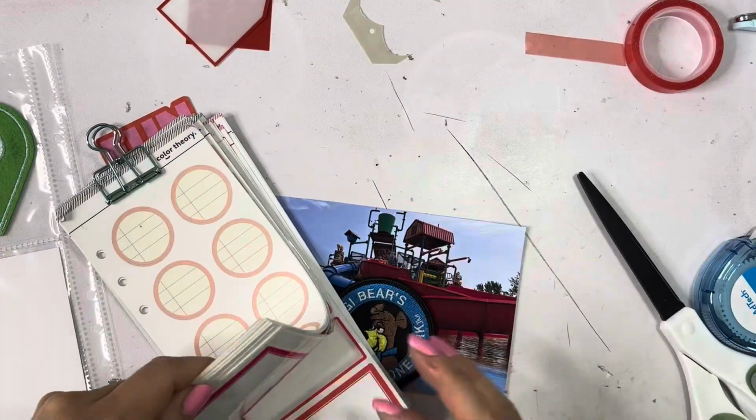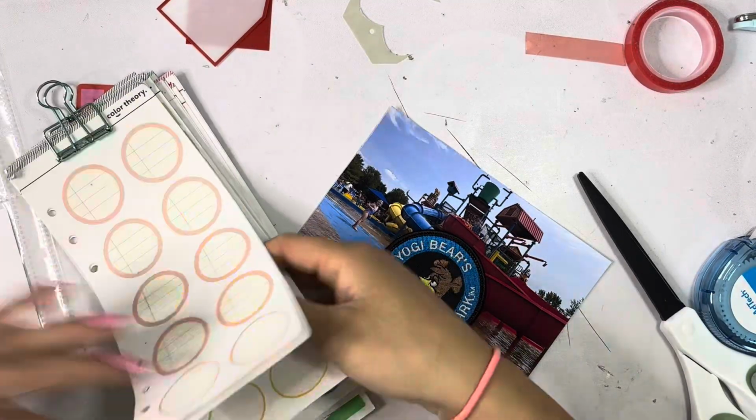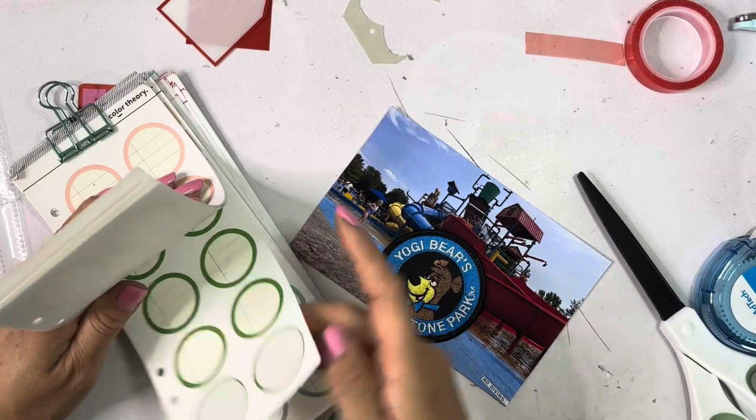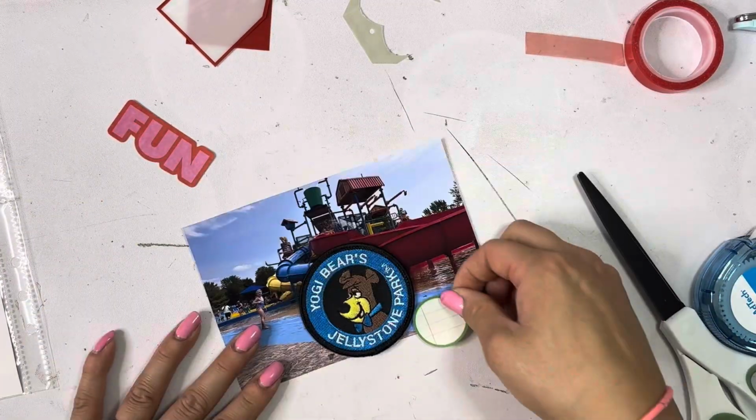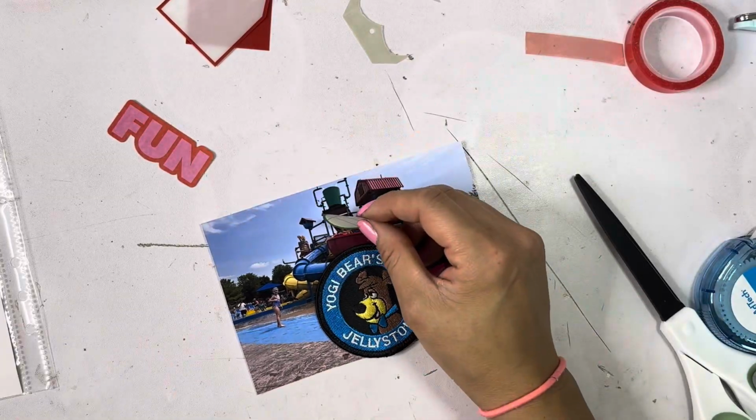I might go back and reprint it and just keep it really simple and leave it blank, or add one thing. I'm not sure. But anyways, once I get that all finished, I think the last thing I'm going to be adding are some puffy stickers from my stash.